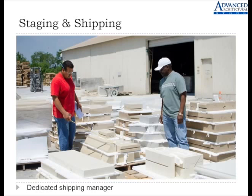All the stones in this picture look about the same. It's the job of our staging and shipping department to make sure that stone is marked and organized to help you in the installation process.